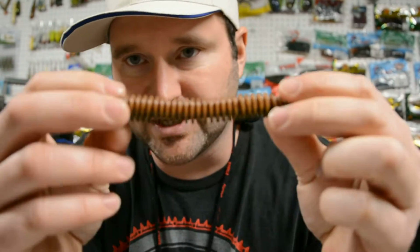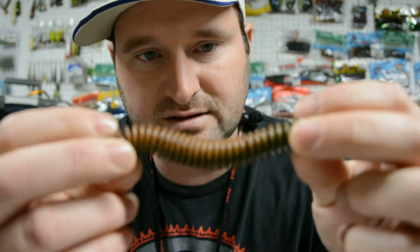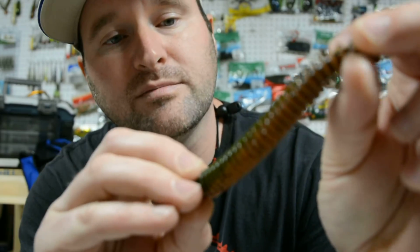Let me get one of these out and show it to you. The Lake Fork Secret really is just pumpkin. Looks like a pumpkin seed. There look like there's some seed in there, and looks like green pumpkin with a pumpkin. Pretty common color in baits.